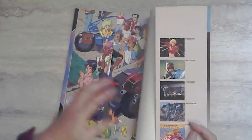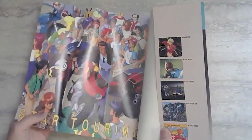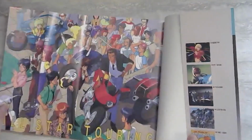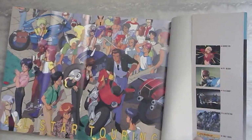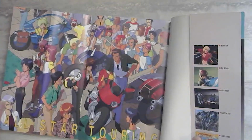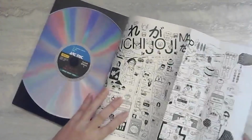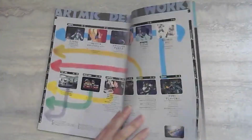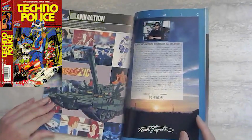Basically, this one starts off with a nice poster, which is a really cool thing here. It's an all-star touring poster that shows everyone in casual dress. So everything from your Bubblegum Crisis, Megazone 23, Gall Force is in there, all mixed in. You have fun trying to figure out where they're all going. And then here, of course, is the fun sketch there, the various catalogs of different things that they've released.